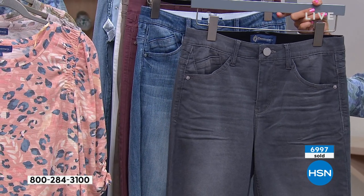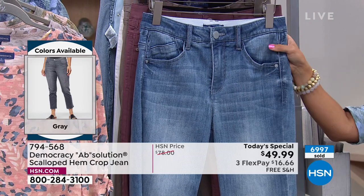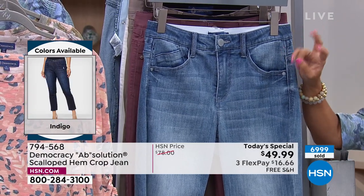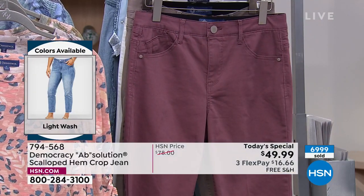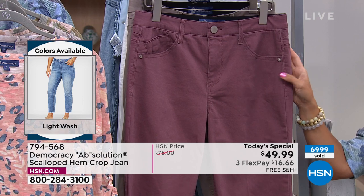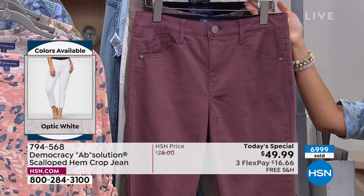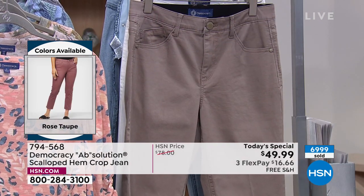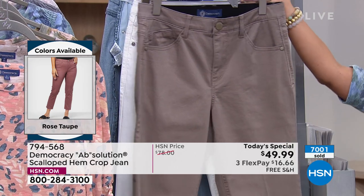We've got all of the technology that you love, being that it is Absolution. So it is a top seller, and it's that same consistent fit. If you have Absolution technology in the other styles that Democracy brings, you already know what to expect. You can expect smoothing, comfort, stretch, a higher rise, no gap in the back, no bagginess, no getting stretched out, no sag, just true comfort and fashion fused with that practicality.